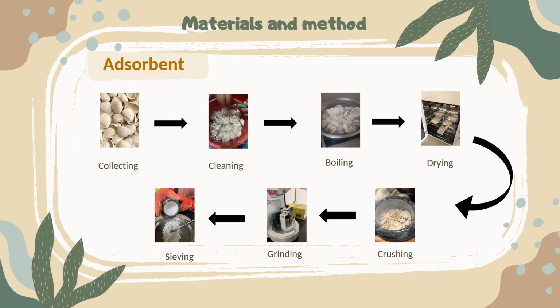And then the shell was ball milled using the dry milling method for 45 minutes at 500 rpm. Subsequently, the resultant micro-sized powder was sieved using a stainless steel laboratory filter with an aperture of 75 micron. Finally, the powder was calcined in a chamber furnace and stored in a Ziploc bag.